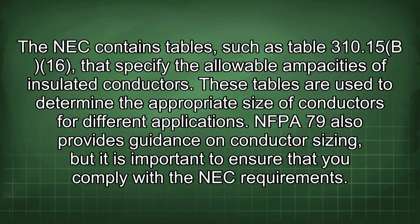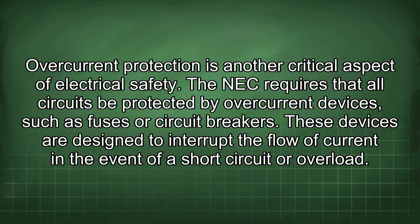The NEC contains tables, such as Table 310.15(B)(16), that specify the allowable ampacities of insulated conductors. These tables are used to determine the appropriate size of conductors for different applications. NFPA 79 also provides guidance on conductor sizing, but it is important to ensure that you comply with the NEC requirements. Overcurrent protection is another critical aspect of electrical safety.